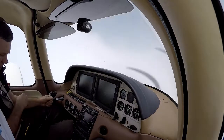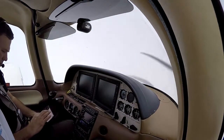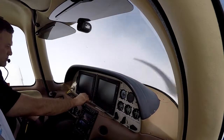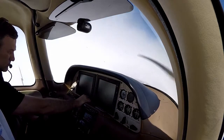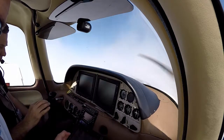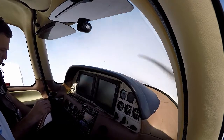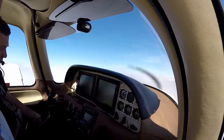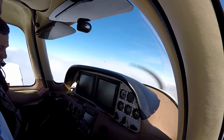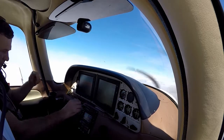Airspeed's good. Don't get too slow, watching airspeed. Got a right turn coming up here any minute.